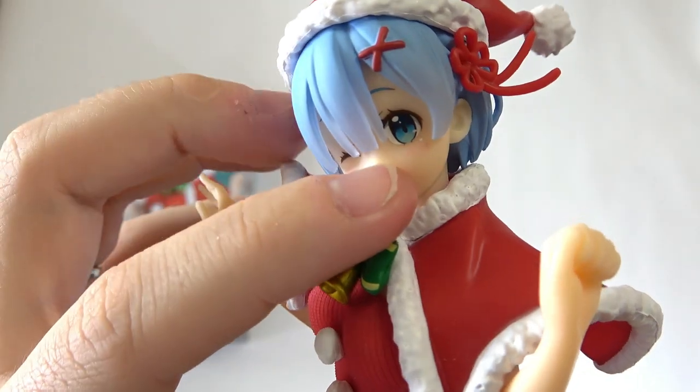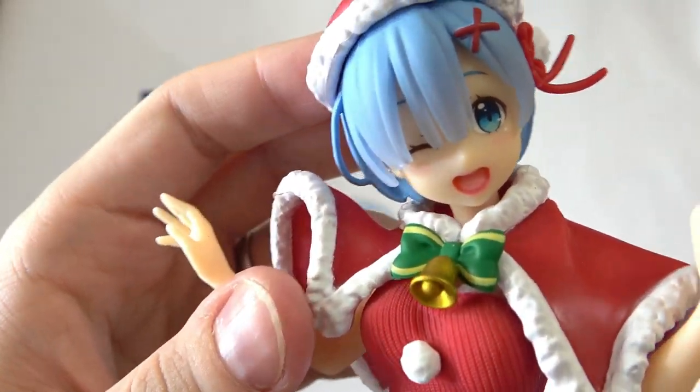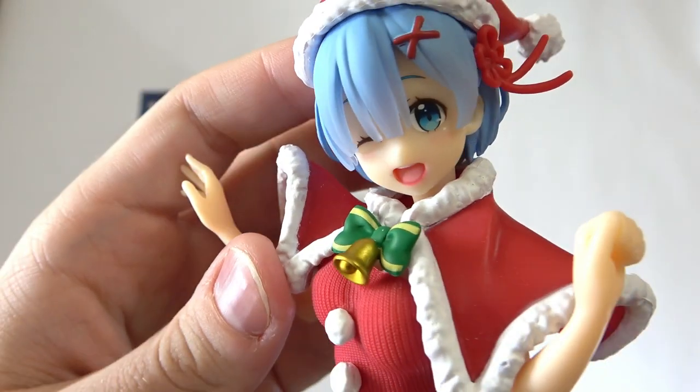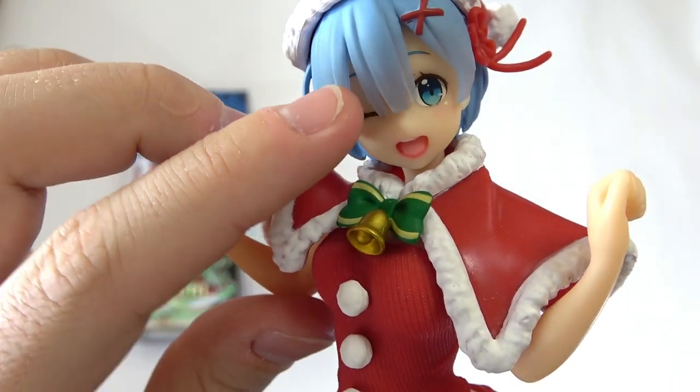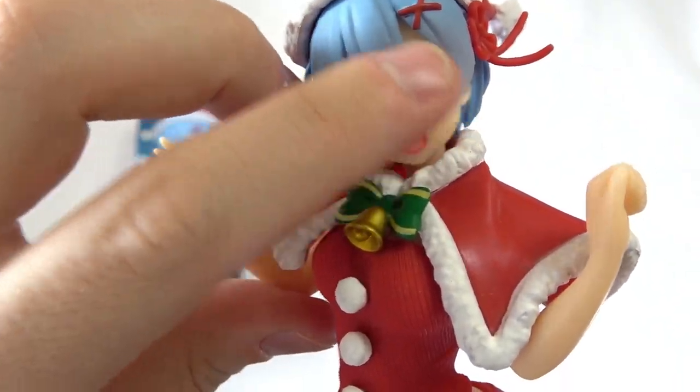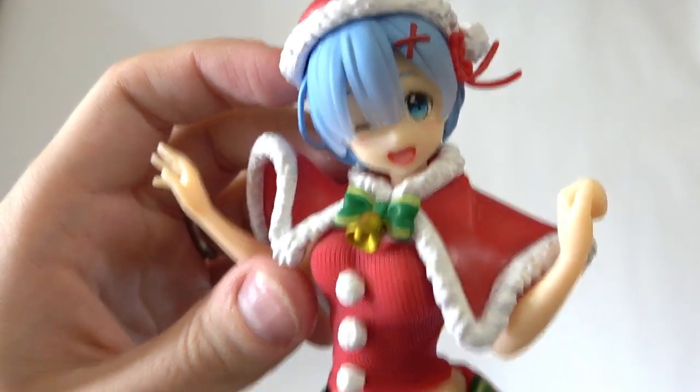She has this beautiful blue eye over here, and over here this eye is closed as if she is winking. This still looks kind of creepy. We did see this on one of the Taito figures before, where the winky eye was kind of shut down, and then this was open quite wide. Still kind of unsettling, but there you go.